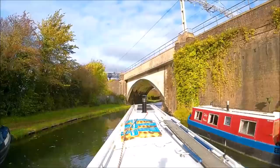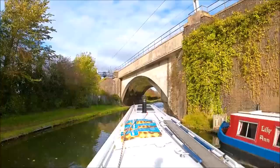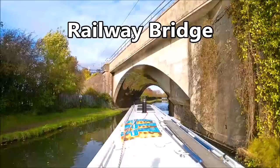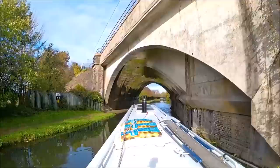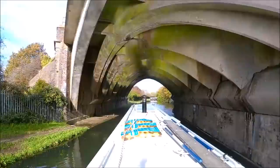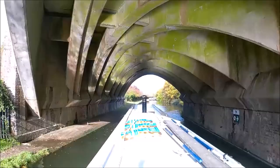This is an unusual angle for a bridge. There was a similar looking bridge to this in one of my earlier vlogs. It was built by George Stephenson, and people were moaning that they encased the metal beams in concrete at a later date and spoiled the look of it. I wonder if this is the same.